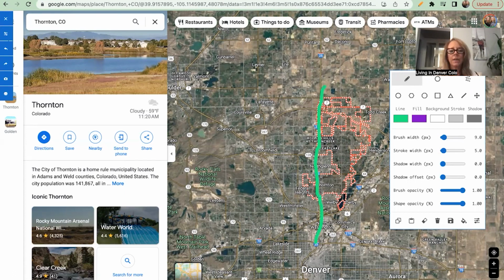The other nice thing about Thornton is you have access to I-76, which runs through the city up to here. But again, you can see you can drop down through multiple streets here, get on I-76 over to I-25 and into Denver pretty easily that way.